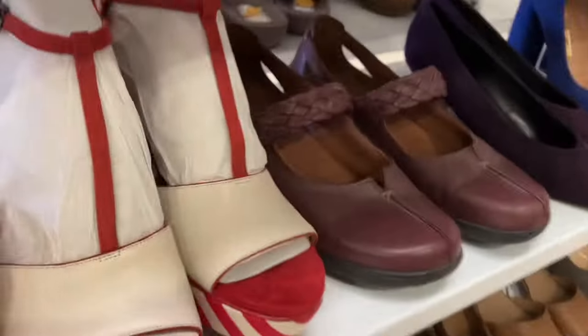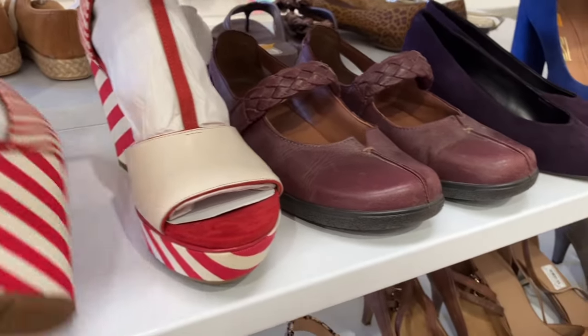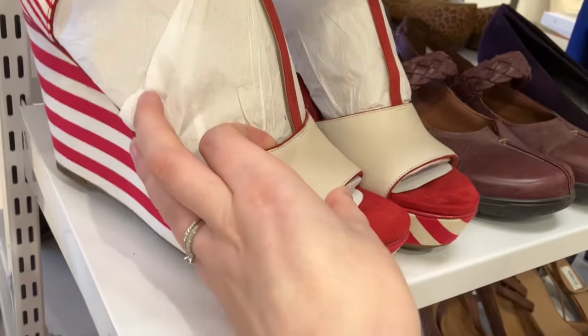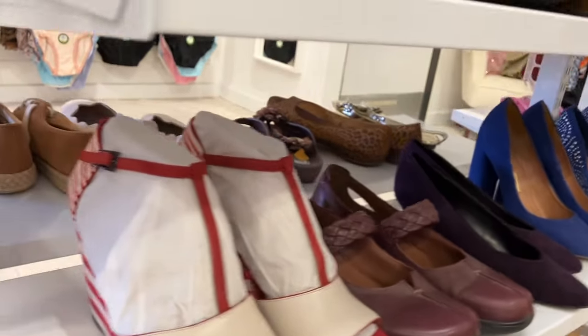These shoes then caught my eye. They're brand new and they're from Clarks. I just thought the design was really, really pretty. They were only £4 and they were actually in my size. So if I don't choose to resell these, I might keep them.